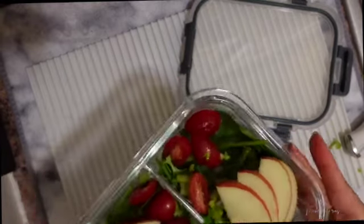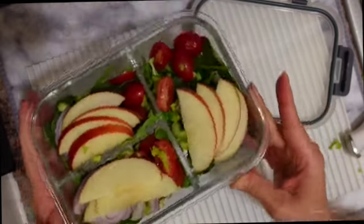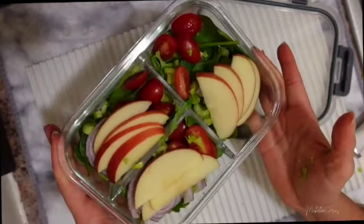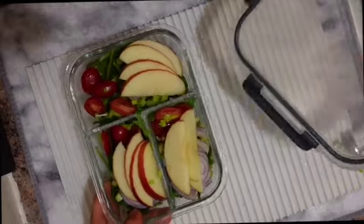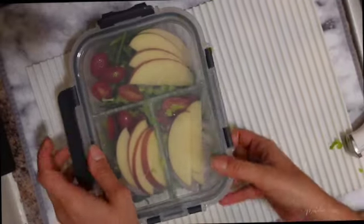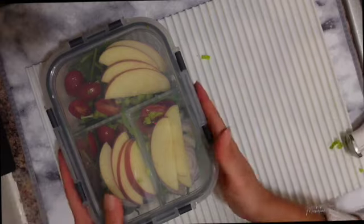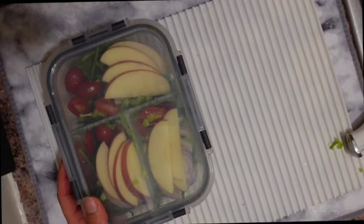And that's it. You have a beautiful seasonal salad that is ready to eat at any point. I don't put dressing on it because I don't want it to get soggy, but normally for dressing my go-to is always fresh lemon juice, olive oil, some salt and pepper, and that's it.